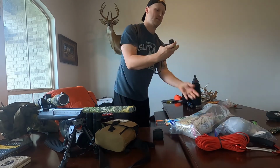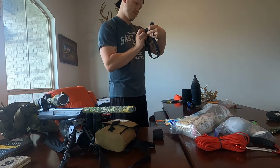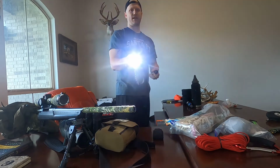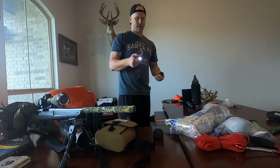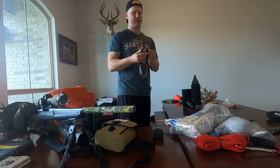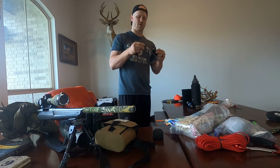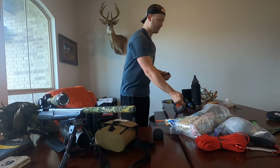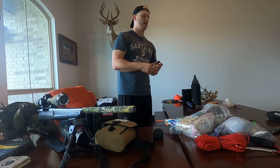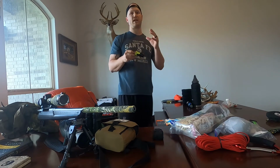Let's get over here. Got some lights. This is the Black Diamond Storm headlamp that I took. Can't remember exactly how many lumens. You can adjust it, actually. It has red, green, blue lights on it, and a strobe for emergencies or signaling. I don't think I ever had to use it, just because we didn't do a whole lot of moving at night.